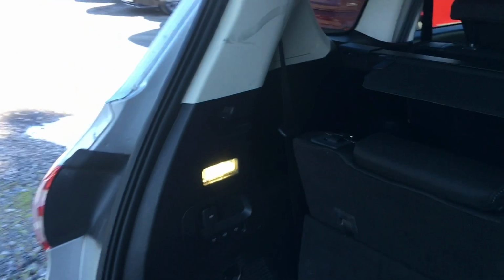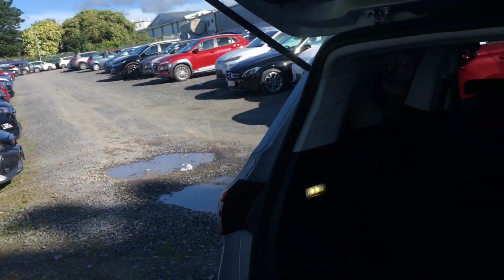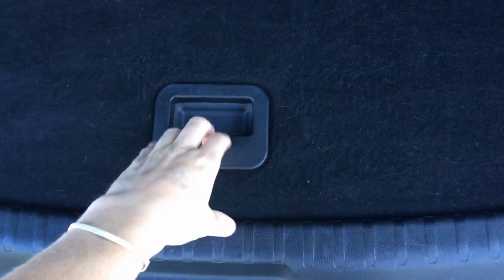One thing I do notice in the car, there's a light up here, but what's also cool is up here there's also a light, so it actually brightens this area when you're moving stuff in and out of the car at night time. In through there, a small bit of storage, and then after that the two seats when they're up.